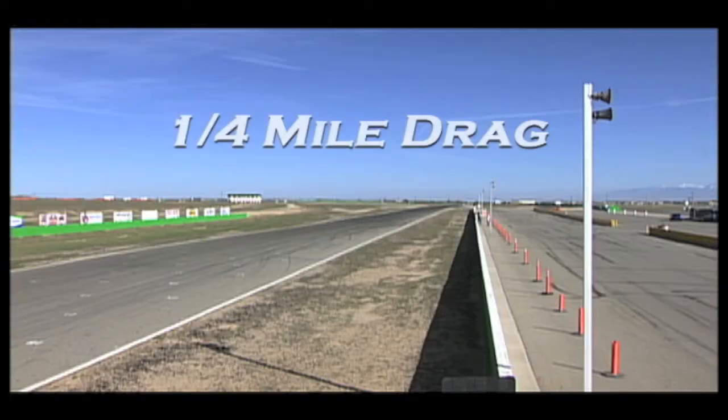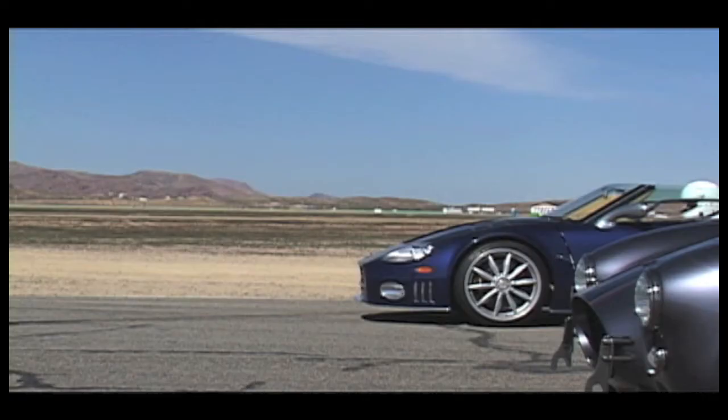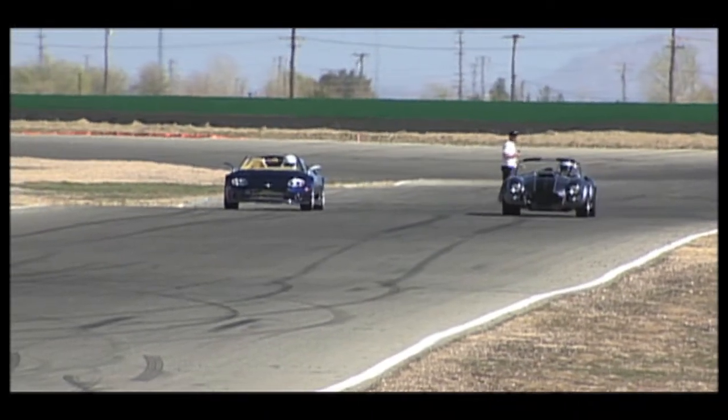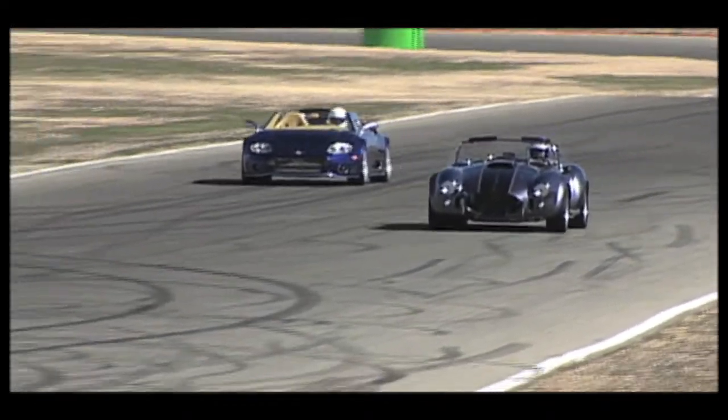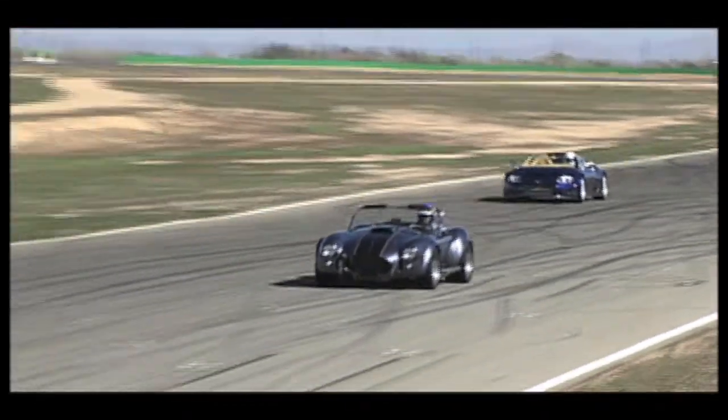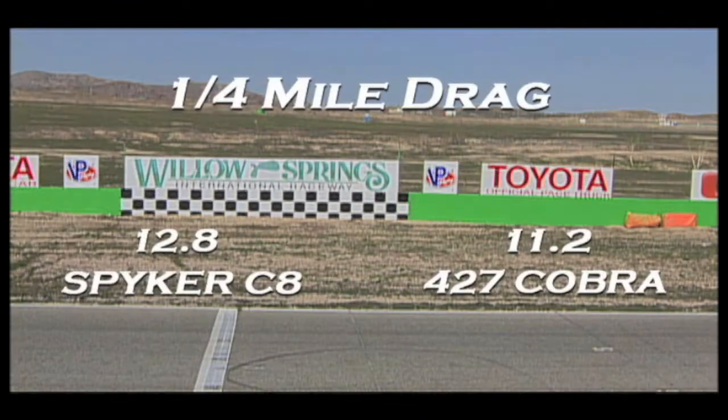Now it's time for a real-world drag race. No camera tricks, just 2 pro drivers. Here it goes. The Cobra was brutally quick with an 11.2, the Spyker a 12.8.